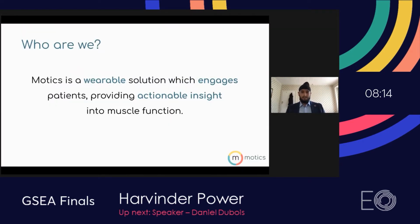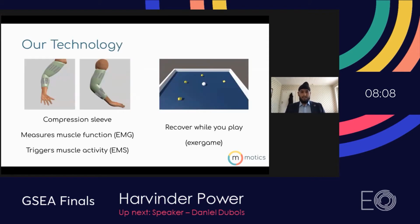Motix is a wearable solution which engages patients and provides actionable insight into muscle function. And we do that through a unique combination of hardware and software. Our hardware consists of compression sleeve technology with two types of sensors that measure muscle function and stimulate muscle activity. And we combine that with our unique gamified approach so that whilst you're doing your physiotherapy, you're actually just playing games.